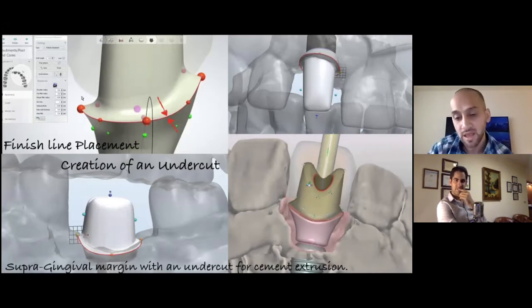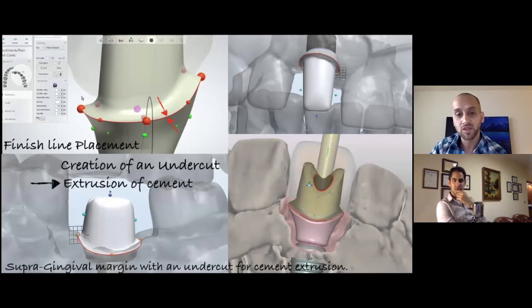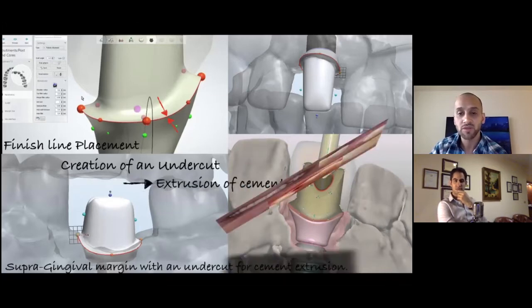That angle that the finish line forms with the emergence profile leads to cement extrusion. So it's very important to have this discussion with the laboratory technician and to explain to them that they must be able to create an undercut of an angle that's formed between the finish line placement and the emergence profile, because that leads to cement extrusion. So it's very important to be able to have that discussion.